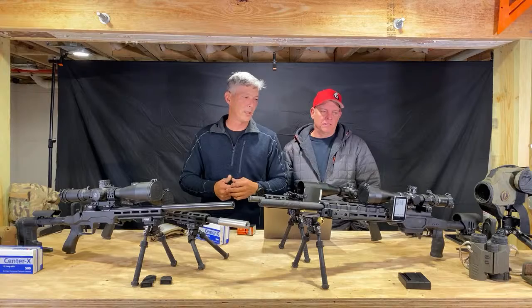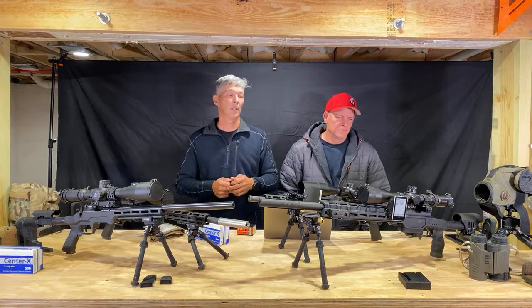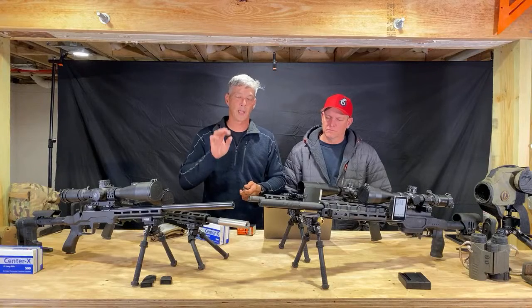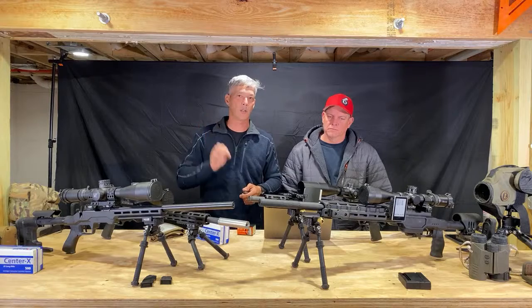I went ahead and put the Diamond Trigger Tech 2-stage match trigger in here, and like I said, I shot about 50 rounds through it today just to get a zero. And let's talk about zeros. All of these rifles are zeroed at 50 yards.